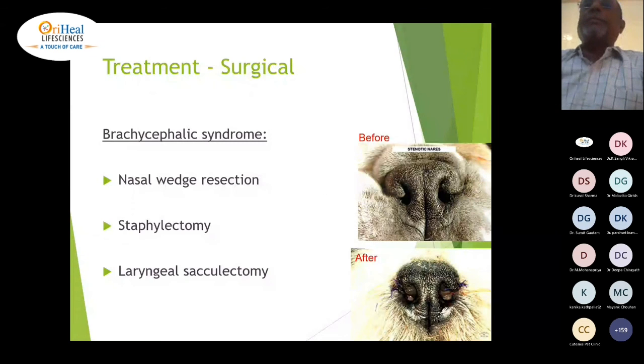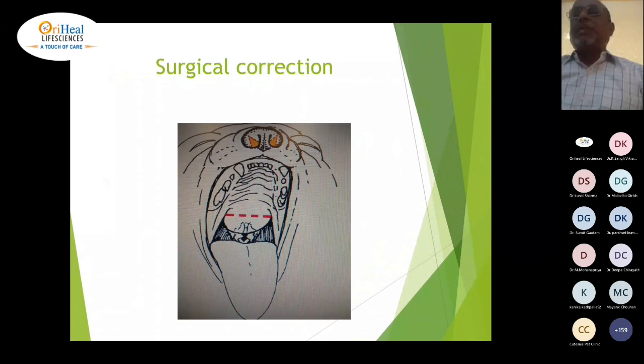And the surgical management of brachycephalic syndrome includes nasal wedge resection, where you make a small wedge and make the nares wider so that respiration can be better. Staphylectomy is removal of the front portion of the soft palate, which is covering the glottis. That can be trimmed and sutured. This is also a very simple technique which we regularly do at Chennai. Laryngeal sacculectomy can also be done, where you use long scissors and clip them. Both the laryngeal saccules can be clipped so that they don't get sucked in and block the airway. So this is a surgical correction of the soft palate.